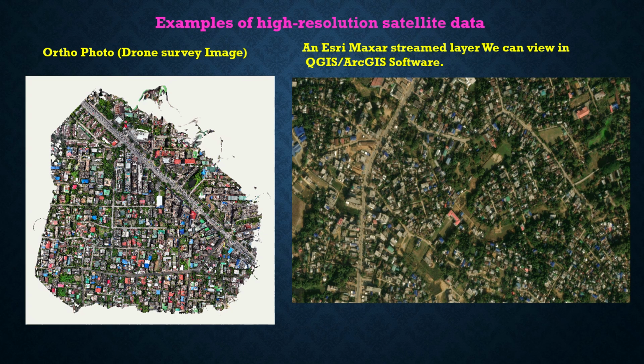This slide shows two examples of high-resolution satellite data and how they are used in practice. On the left, we see an orthophoto generated from a drone survey. Orthophotos are geometrically corrected images, meaning they are aligned to the Earth's surface and can be used like a map. They provide very fine detail, where we can clearly see roads, houses, and even individual features within a city block.